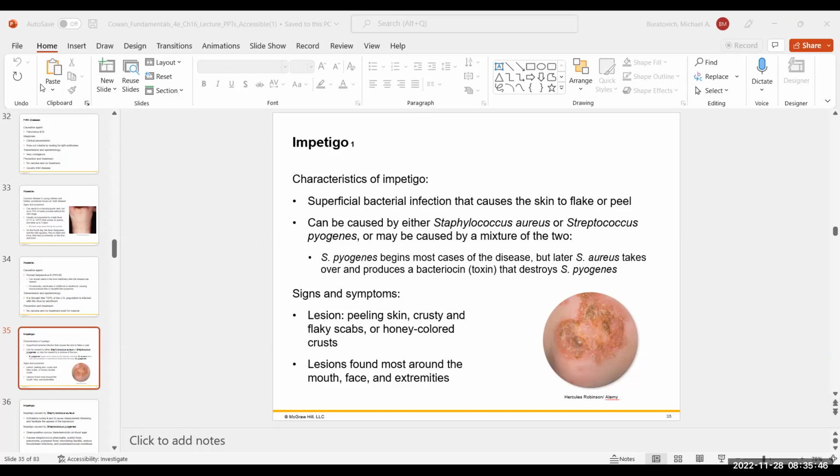And as I look at the clock, it's time for a break. So let's go and take 5. And then we'll come back and talk about what to do about a bad folliculitis.